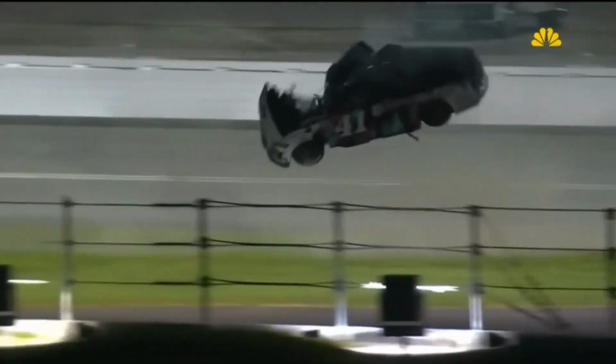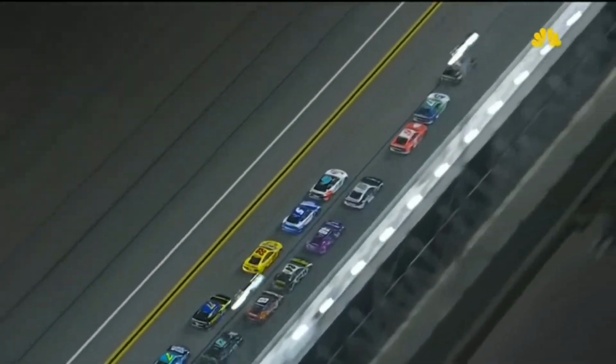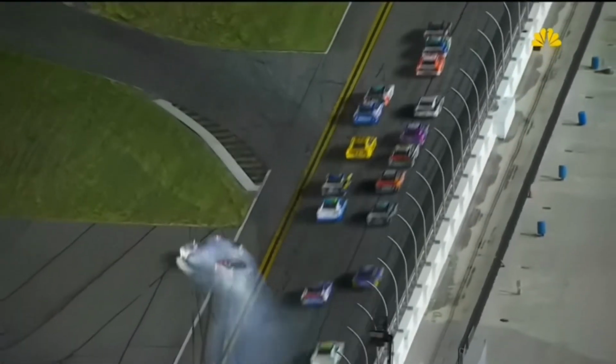Take another look at how this happened. They're going down the back straightaway. He makes a move or gets help from behind, and the car goes into the infield air. It just lifts right up off the ground. Violent, violent wreck. Gets a push from the 43 car, and it's airborne.